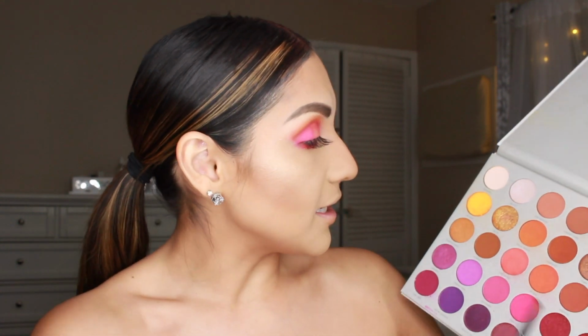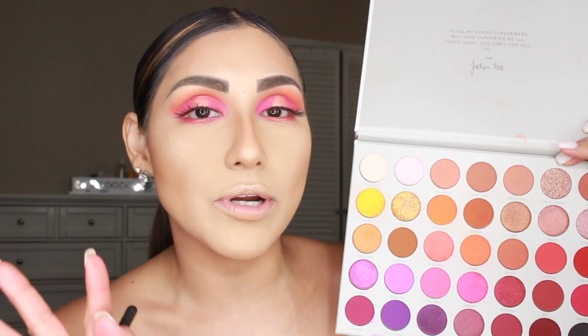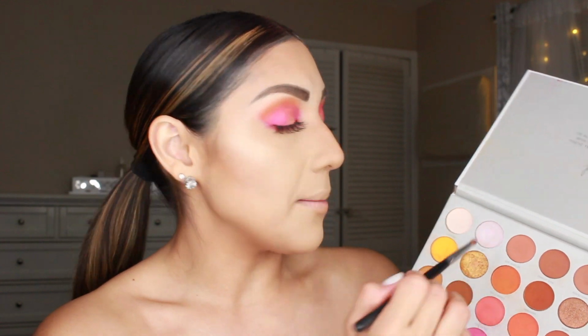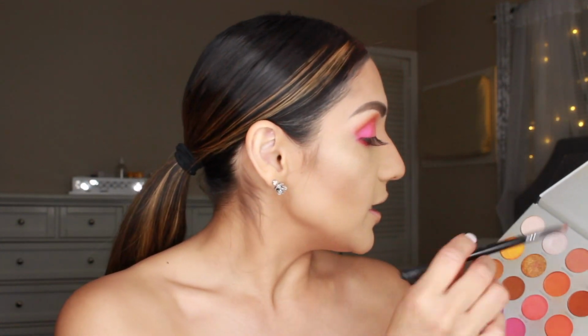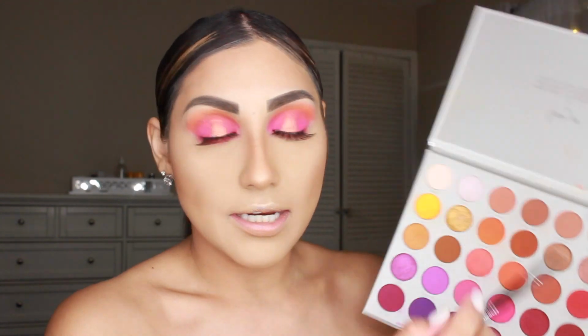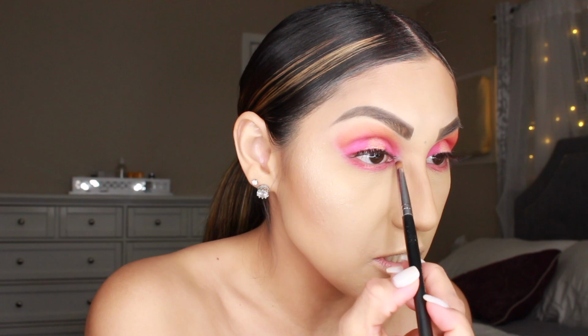All right, so now that I'm done with the lower lash line, I'm going to be popping a color on the inner corner. You guys already know I love that. I always do it. And today I'm going to be using this one. I've used this one in another video and it's just so pretty. It definitely gives that beautiful pop to the inner corner and I love it. So this one is I'm In It, this one right here. And I'm using a Morphe M560 brush.